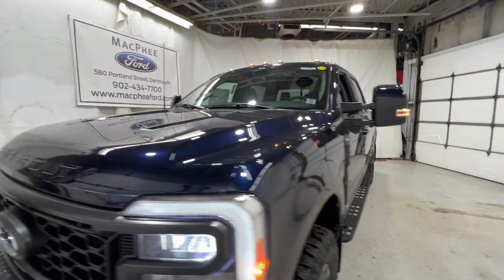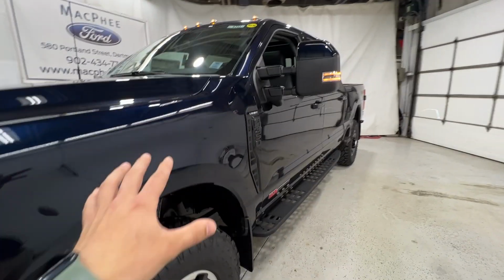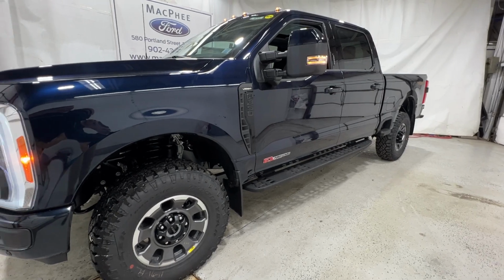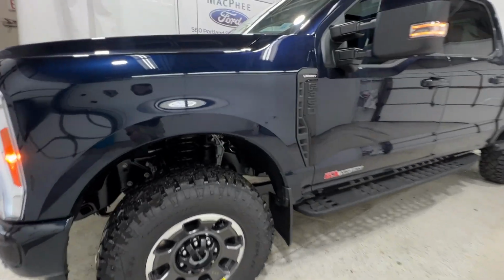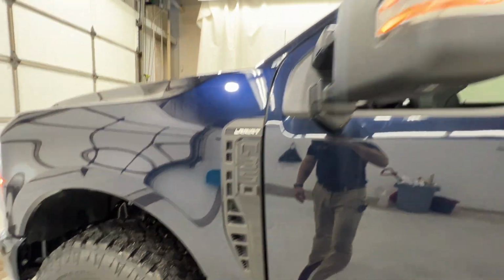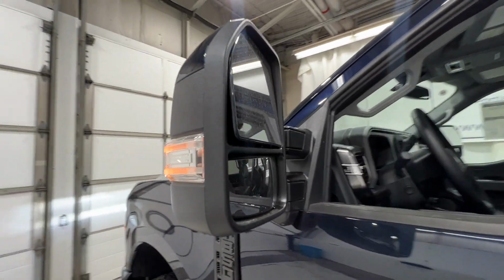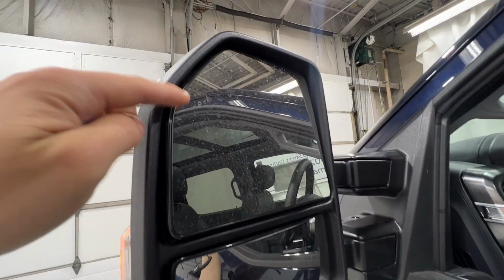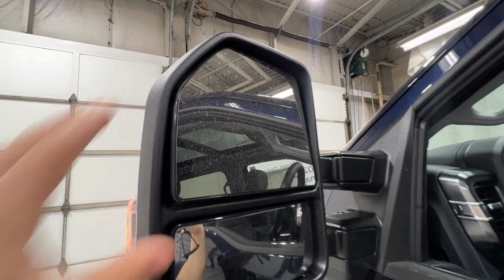This one has the optional roof clearance lights, which are optional on the single rear wheel version like this one. If you get a dually, those do come as a standard feature. And there's your F-350 Lariat badging right there. The PowerStroke tow mirror is also standard. So it is a dual convex mirror. You have the fisheye lens on the bottom with the blind spot indicator in the upper section of the mirror.